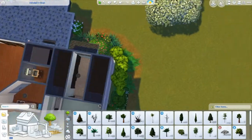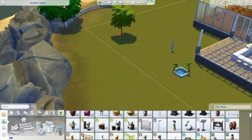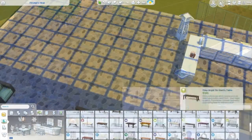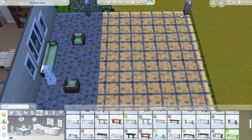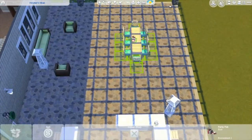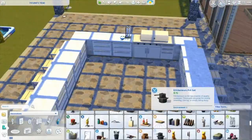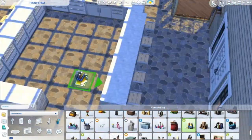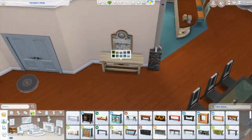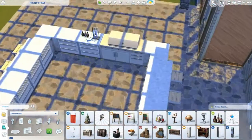I didn't really utilize the lot, I must admit. And I never use fencing for my houses. I don't know why. I think I'm going to try to use it, but I just feel like it feels a little bit closed off. But I think I'm going to try to incorporate more fencing in my builds so that it looks together. Yeah, I'm just adding clutter items now.